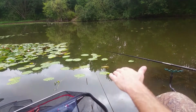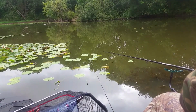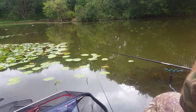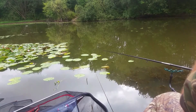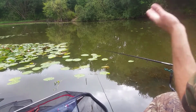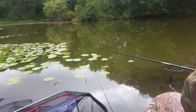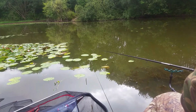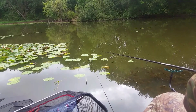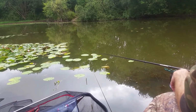Some of the fish are taking it as it's on the drop, going down. Feeding the odd few maggots around it. Like I said, we're trying to catch a rudd, so I'm trying to get up in the water a bit. Catching roach at the minute, so keep trying and get back to it.